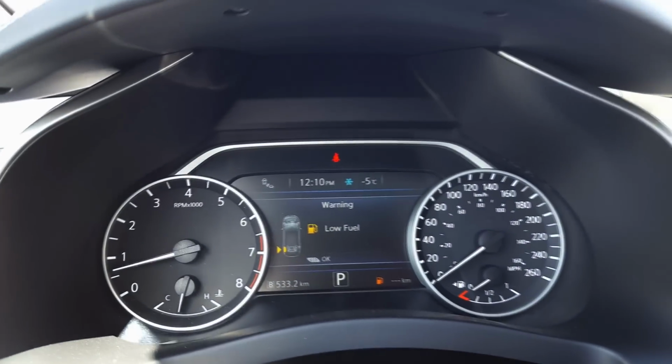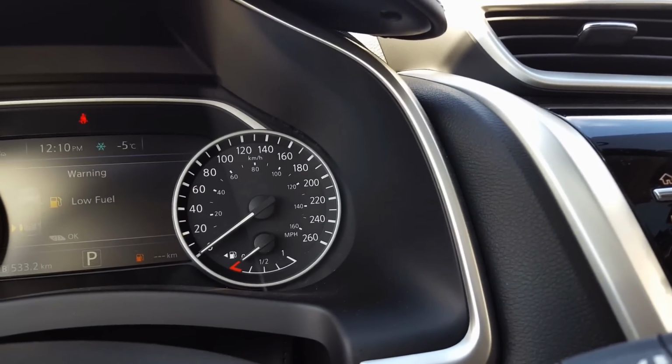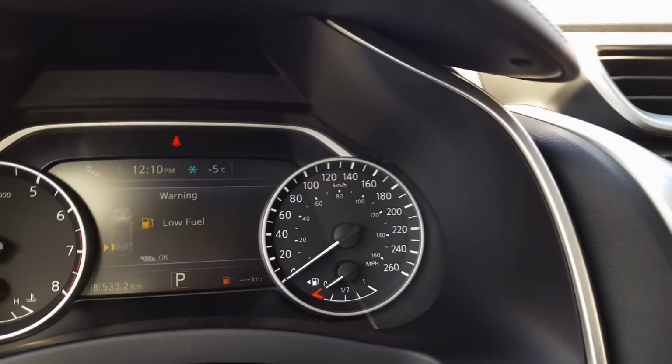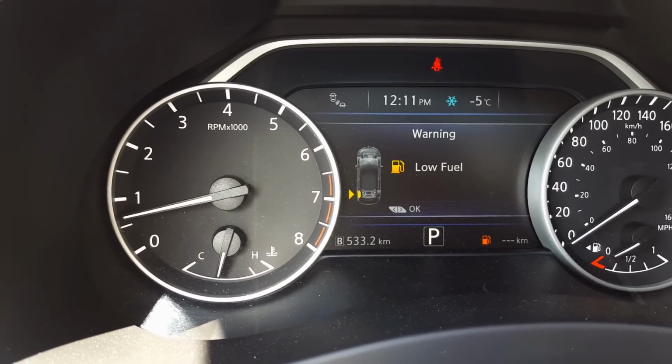Spent the week driving around in the Nissan Murano, and as you can see, our low fuel indicator is now on. That means that we're almost completely out of gas. As you can see here, we're almost hitting the 0 digit. And on this full tank of gas that we've been driving around in, we've been able to finish 533.2 kilometers.